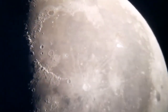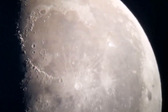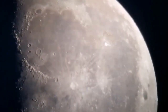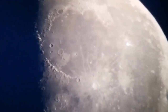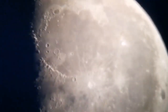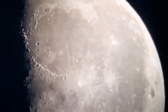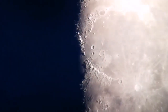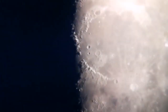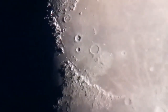Yeah, in the lower part, when you see a parallel dotted line as if parallel to that mountain, inward to the Sea of Rains, is where Apollo 15 landed, in the mountains. Try to zoom on down.